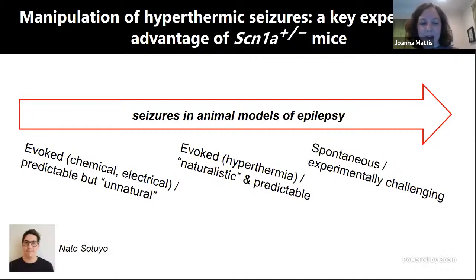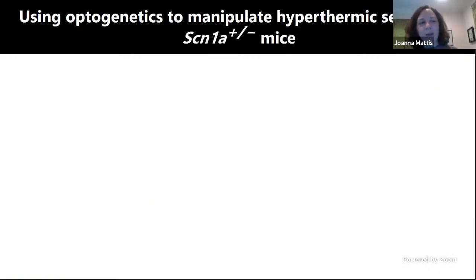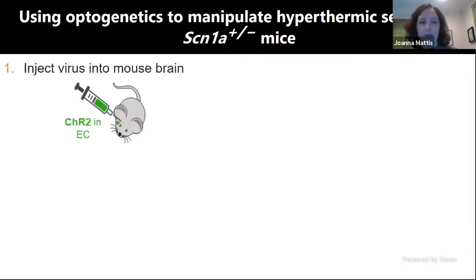And I want to thank Nate Sotuyo, who's another graduate student in the Goldberg lab. And Nate and I worked together to basically optimize the protocols for evoking and reliably evoking and testing seizures in vivo in our SCN1A mice. So how can we use optogenetics? How can we add optogenetics to the mix to be able to manipulate hyperthermic seizures in our mice? So first we have to, again, introduce this tool, for instance, by injecting a virus into the brain, encoding one of these optogenetic proteins.